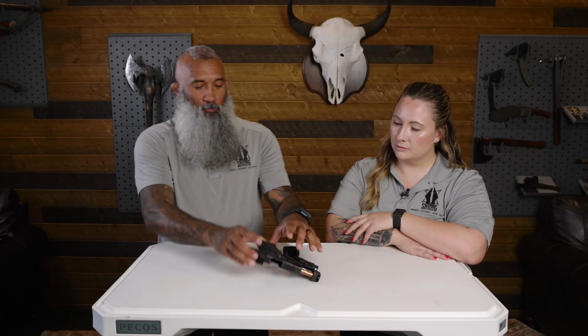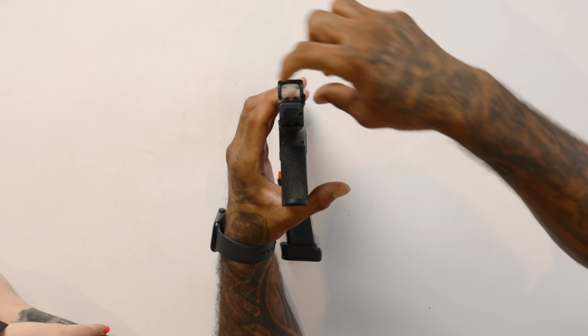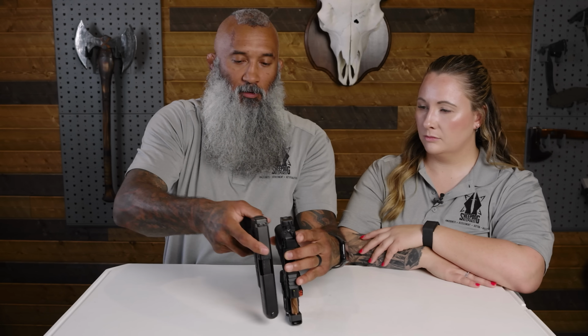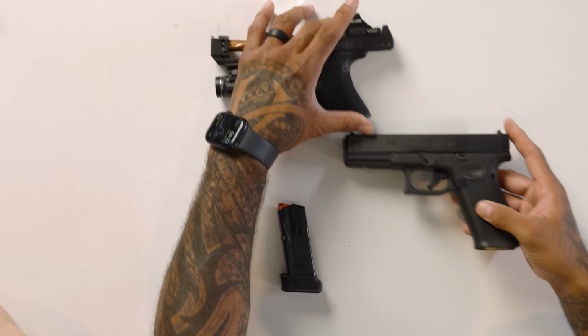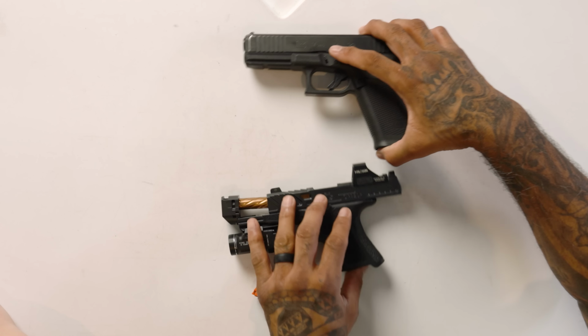As you can see here, the difference already is the slim profile. See how wide this gun is compared to basically most full-size guns. If I get my Glock 17, which is something that I carry on a regular basis, you can see the differences in width here. It's still comparable as far as how long the weapon is, but it's a lot less bulky, a lot slimmer than a full-size gun, right?